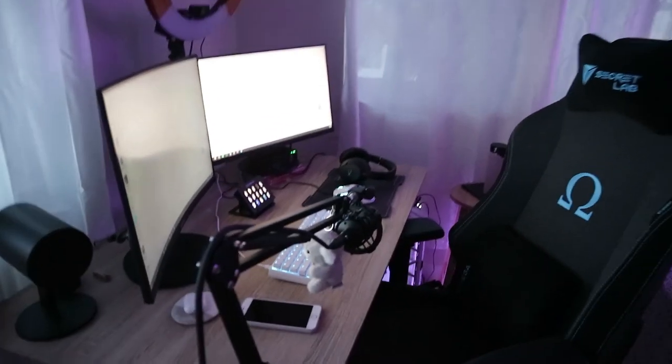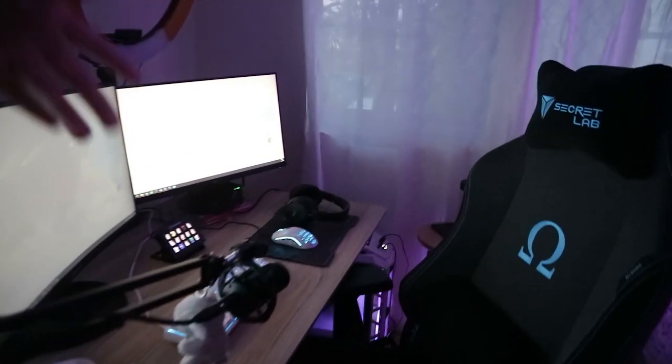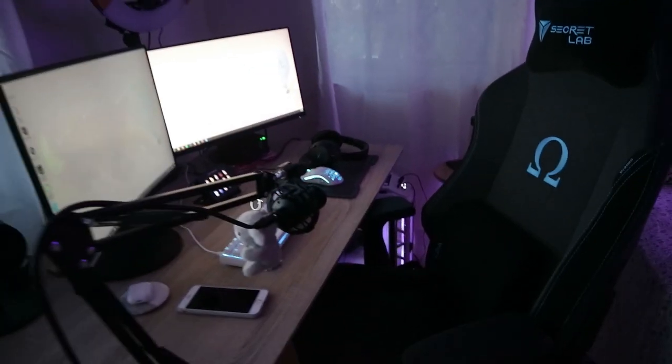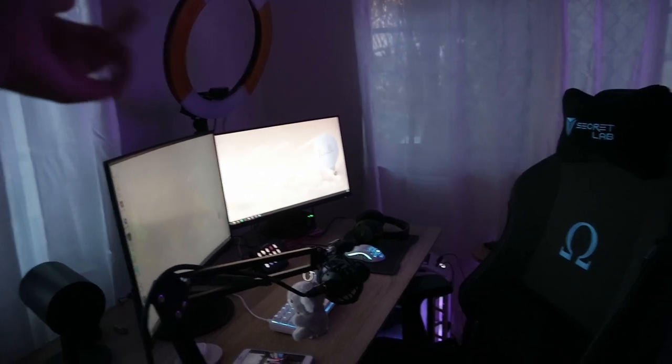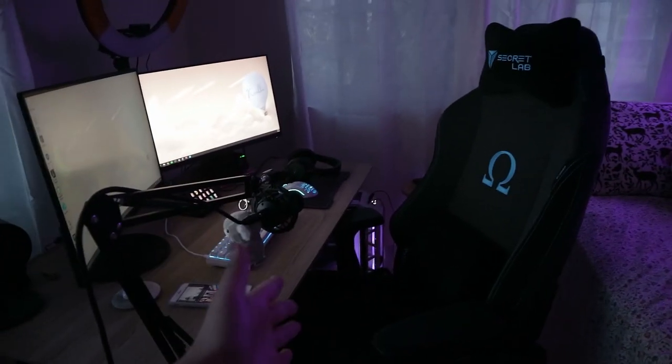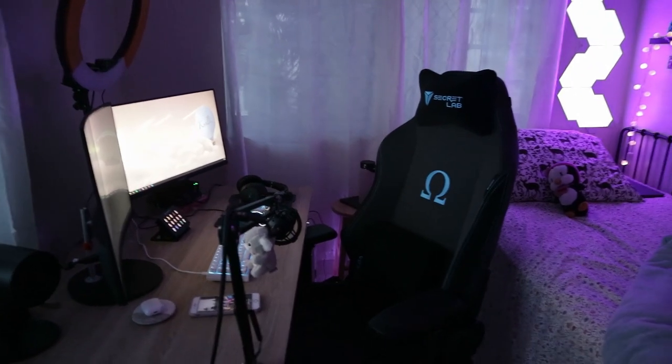And that's it. That's my setup. There's still a few things that I want to upgrade. I obviously need a new mouse pad. I eventually want to get a better camera setup. And I also want to upgrade my PC to have more storage. But yeah, I'm really happy with my setup so far.